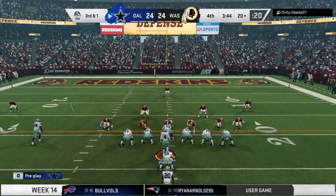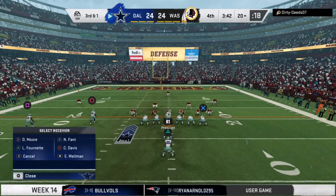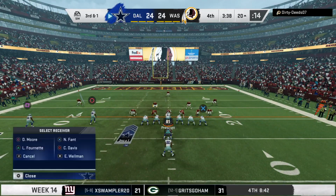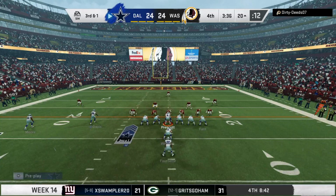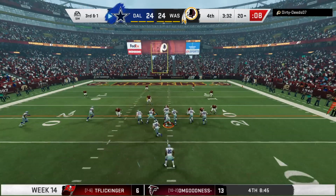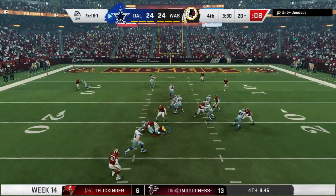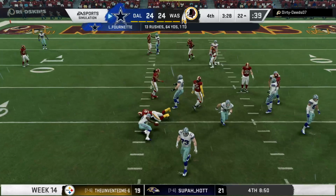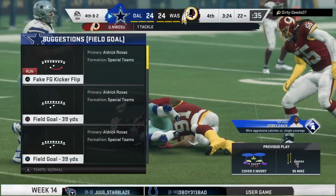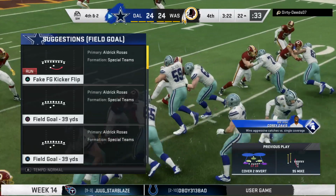Here we go, 3rd and 1. Gut check time on both sides. Count. 47. 55, Mike, 55. Down to lose one. Mike, 55. They'll try and run forward with Fournette. And Fournette trying to power his way forward, but I don't think he got there. A loss of a yard, and it brings up 4th.